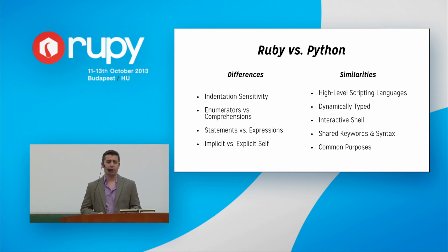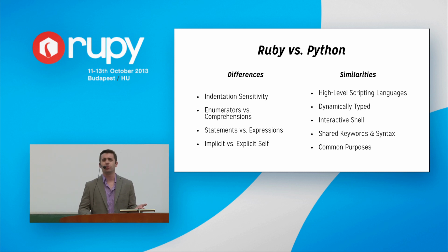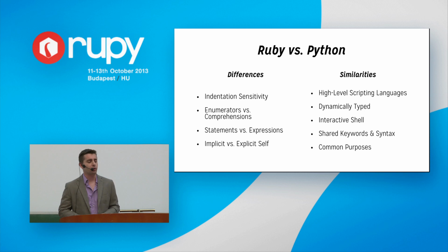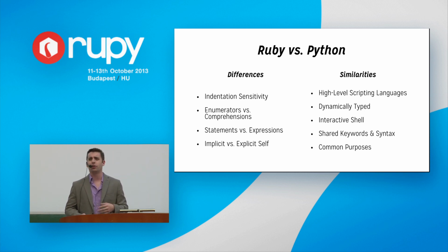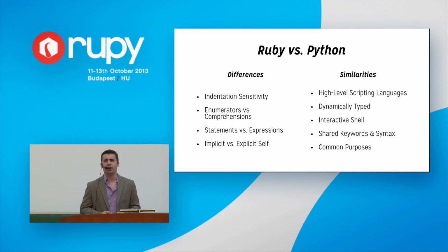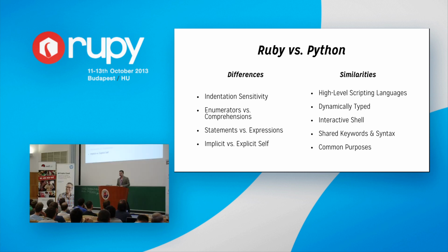So for instance, Ruby versus Python. What are the differences here? I don't know. There's indentation sensitivity. Honestly, that's not too much of a deal. Haml, Sass, CoffeeScript, Rubyists love indentation, sometimes. There's enumerations versus comprehensions. There's a slight difference in the way that we look through lists, but that's kind of BS too, because Ruby has a similar syntax to Python in some ways. We have statements versus expressions, but honestly, I don't think most people are really cognitively aware of that most of the time. Implicit versus explicit. So, we're just splitting hairs here.